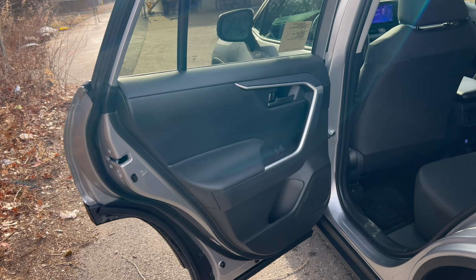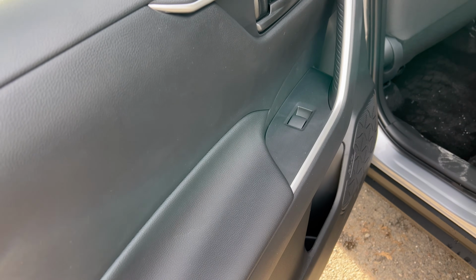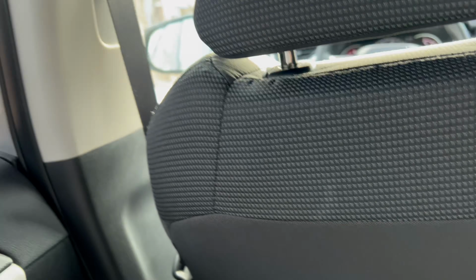Getting in the back seat of the RAV4, but first the rear door panel, where we're going to have hard black plastic all the way around, except for the soft material on the armrest. Now, I have the seat set for my driving position, so we'll hop on in, 5'11", easy to get in. No need to duck, nice flat roof. Once I'm in, plenty of room for my head, shoulders, and knees.